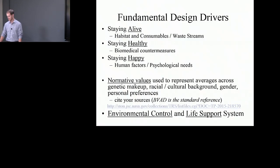Nice astronaut photo. All right, so we talked a little bit about staying alive, staying healthy, and staying happy. So staying alive, this is the bare minimum basics to keep a human being alive. So that means the habitat, consumables, and waste streams, taking care of those things. These are things that will either in the very, very short term or, you know, the reasonably near term will kill the astronauts. So this is the absolute highest priority.